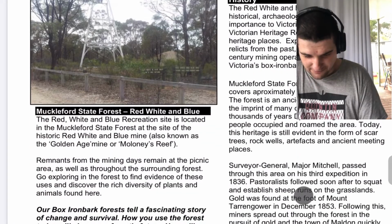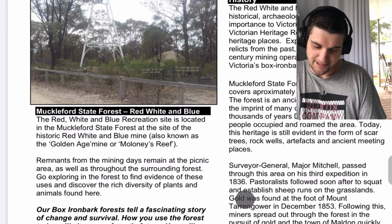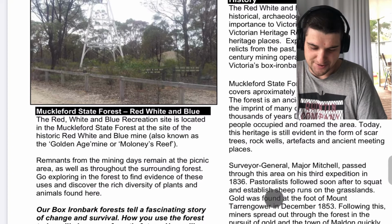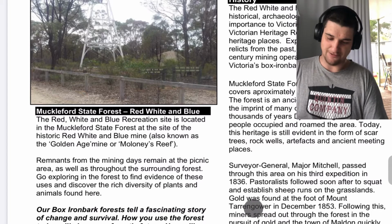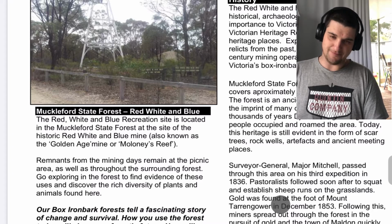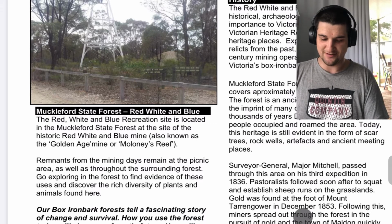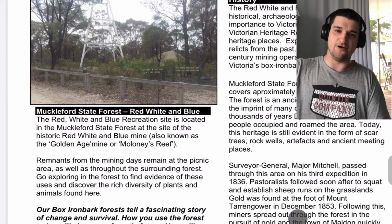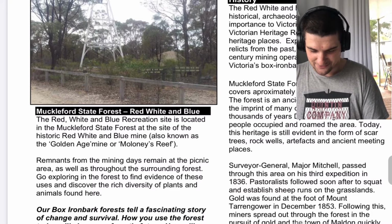Okay, here we go. Surveyor General Major Mitchell passed through this area on his third expedition in 1836. Pastoralists followed soon after to squat and establish sheep runs on the grasslands. That was typical of a lot of the areas before the gold rush. They used to be just sheep runs, cattle runs, massive, massive areas. They often only had, say, a really big old burnt-out tree as a landmark to say that's where the border is of your sheep run. So no real fences back then.